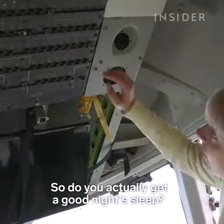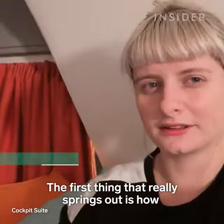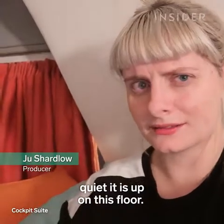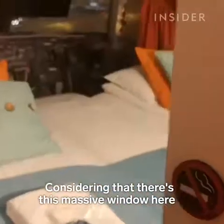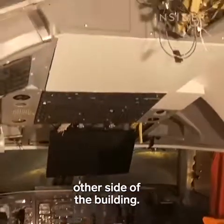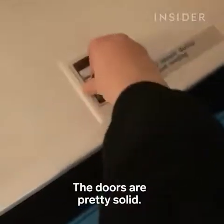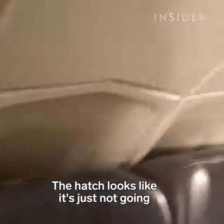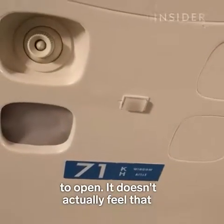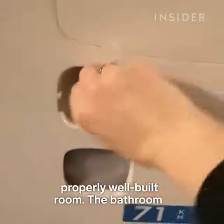So do you actually get a good night's sleep? The first thing that really springs out is how quiet it is up on this floor, considering that there's this massive window here and the plane's coming down on the other side of the building. The door's pretty solid. The hatch looks like it's just not going to open. It doesn't actually feel kind of tacky, plasticky. It feels like a properly well-built room.